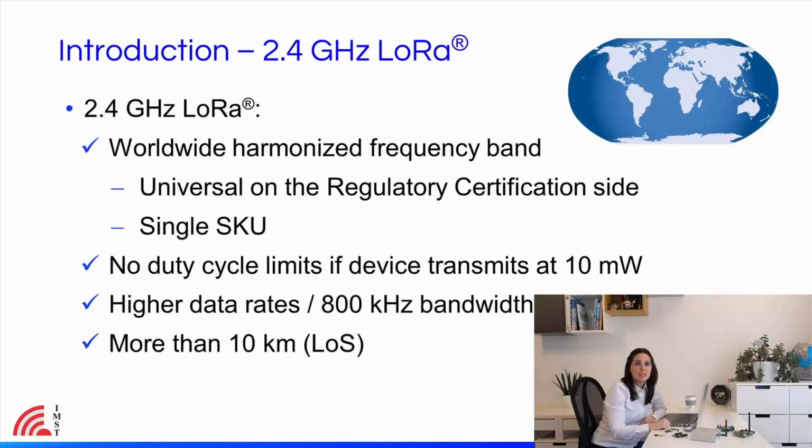On the other side, there are two disadvantages that affect those frequency bands. First, these frequencies are not harmonized worldwide. And second, the duty cycle that has to be fulfilled in some regions. Besides, 2.4 GHz is a worldwide harmonized and unlicensed frequency band. And therefore, the main advantage of using it is that it simplifies the required radio approval process.